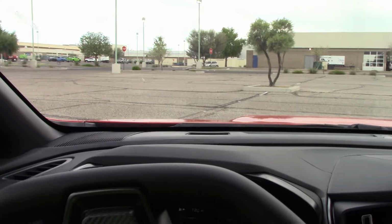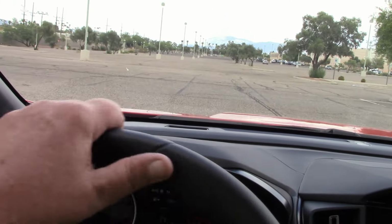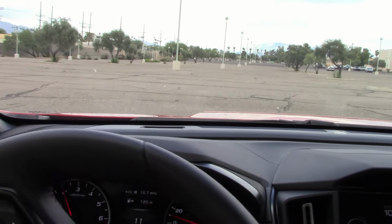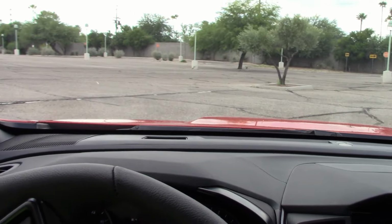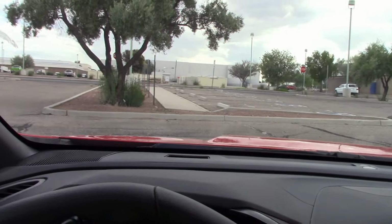Alright, enough show and tell. Let's do some driving. And definitely the steering ratio is a lot quicker on this vehicle here, so you need to pay attention to what you're doing if you want to stay in your own lane. The turning radius on all-wheel drive cars isn't that good, but on here it's pretty tight. I feel the tire scrubbing. You can't get much tighter than that.